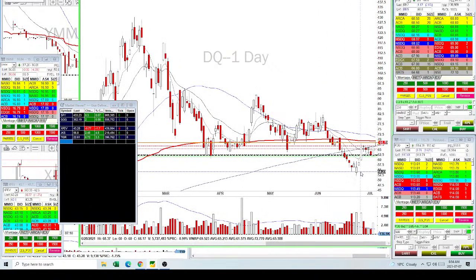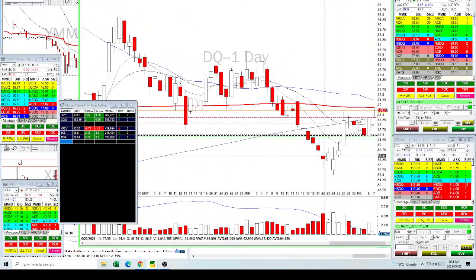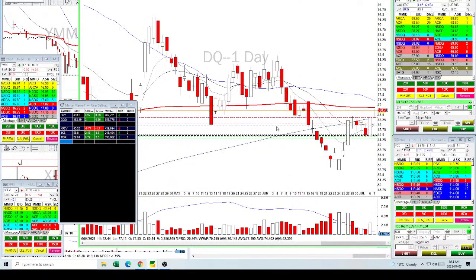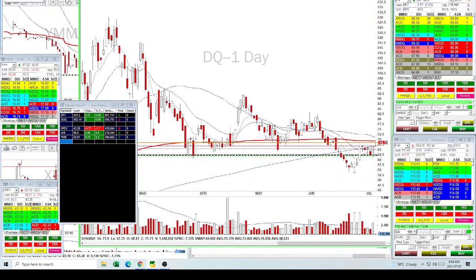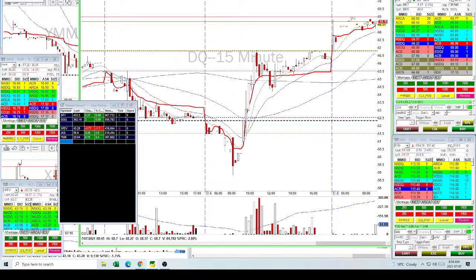If you recall that day when it was gapping down and we were shorting it, and then the next day we were looking at it to go long, but we didn't go long. But since then it's been very, very good. So we can put it as a secondary right now because it's low volume, and when it's low volume it doesn't really move, so we need to be cognizant of it.